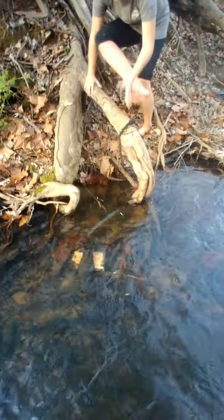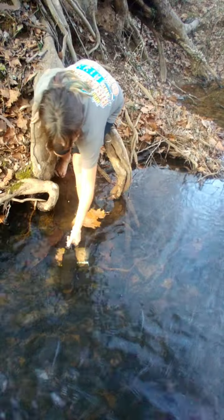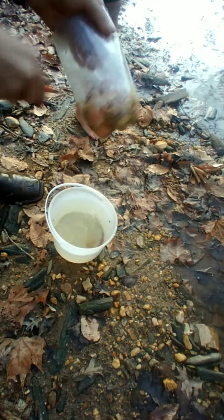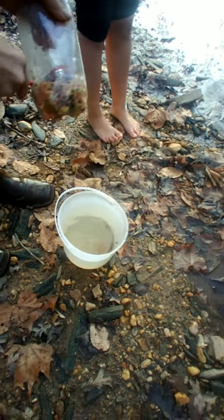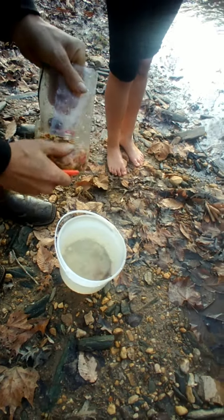This is trap one. This is one we did yesterday. I'm sure you guys know that. And we're gonna see if we got... Oh, we did get some. Hold that bucket over so they don't die. Let's see what we got. The bucket ones. I think I might have put just a little bit too many rocks.